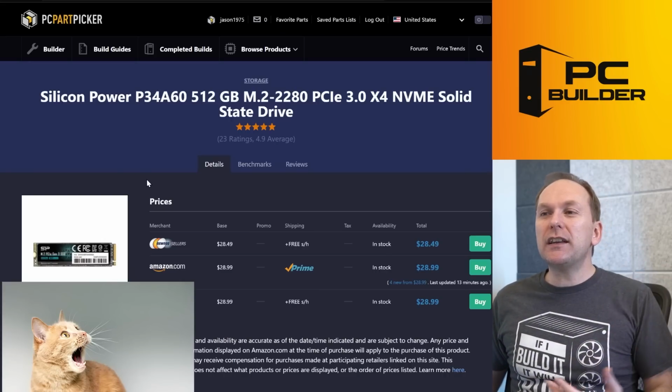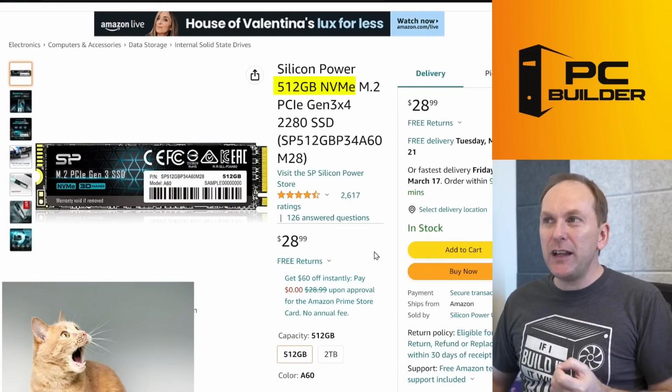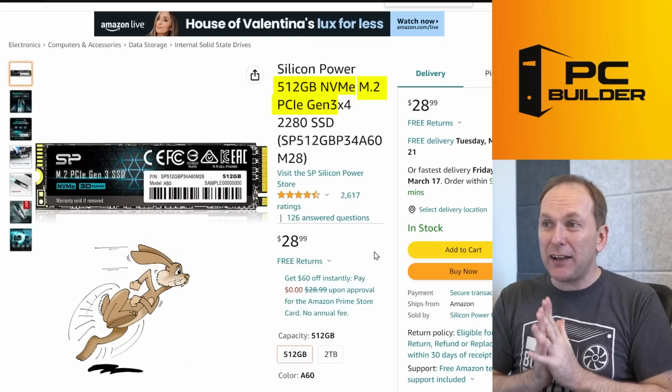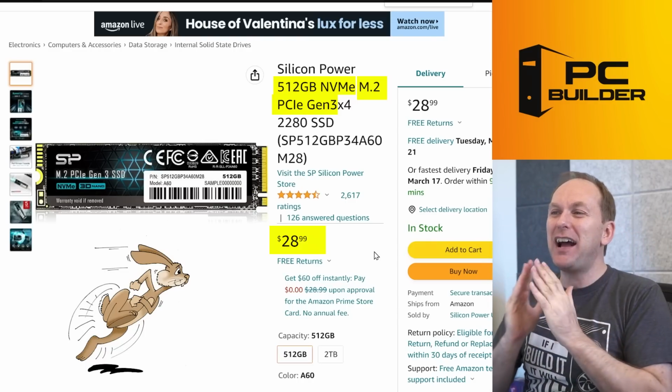And also look at the cost of these drives right now. 500 gigs of NVMe M.2 PCIe Gen 3 storage, super fast storage, $28.99. Again, your eyes do not deceive you.